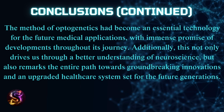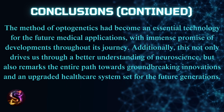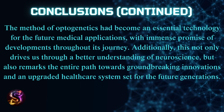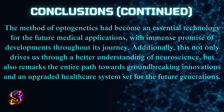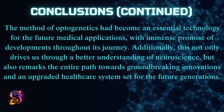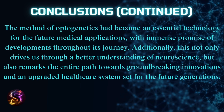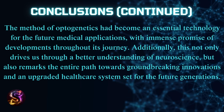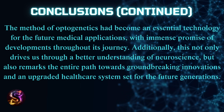Therefore, we are truly fascinated by the overall topic of optogenetics, not only because of its wonderful capabilities in the present, but also because of its remarkable changes and applications, as they all apply to the activities in our world. Looking back to its history, optogenetics was known as a method to study the neural activities. It has now become an essential technology for future medical application, with immense promise of developments throughout the journey. Additionally, this not only drives us through a better understanding of neuroscience, but also marks the entire path towards groundbreaking innovations and an upgraded healthcare system set for future generations.